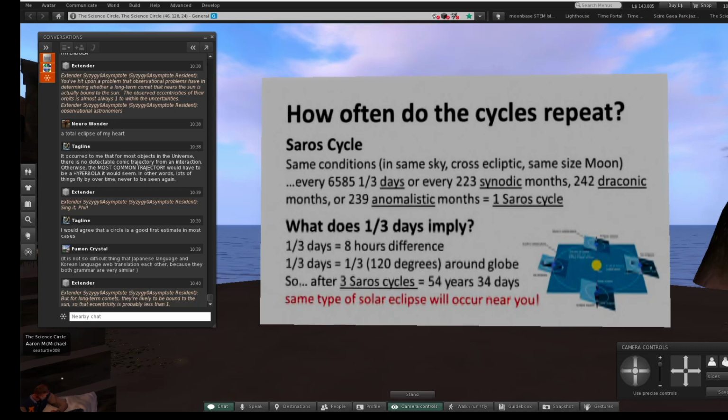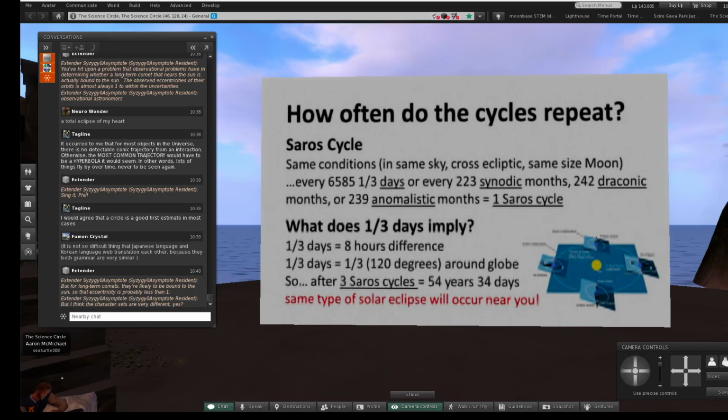Now, what does that third of a day imply? I'll show you some illustrations here. By the way, I've told people before that when I have presentations where I don't have a lot of illustrations and pictures, it means I was somewhat rushed to get it done. So on this one, I was a bit rushed to get it done. But whatever, we're here. So I have to talk my way through it.